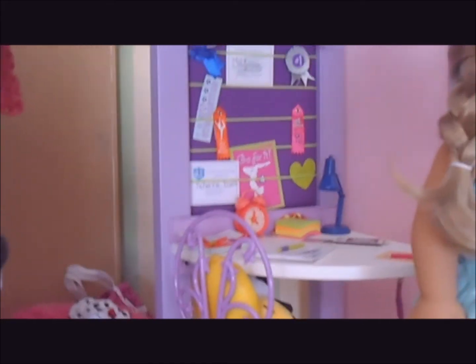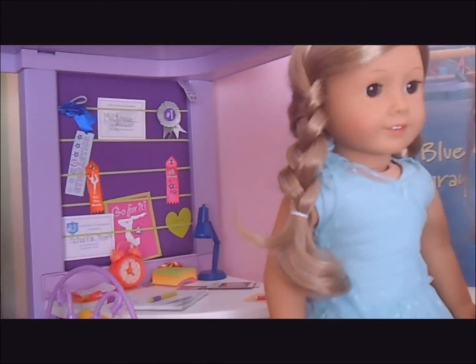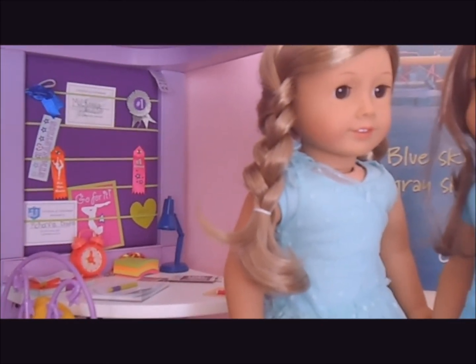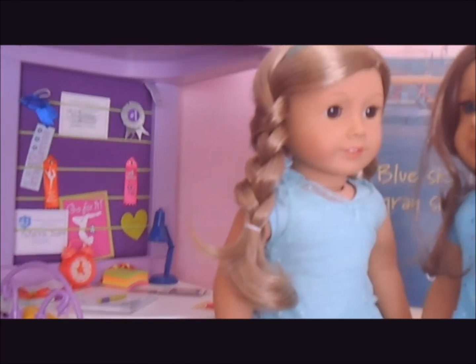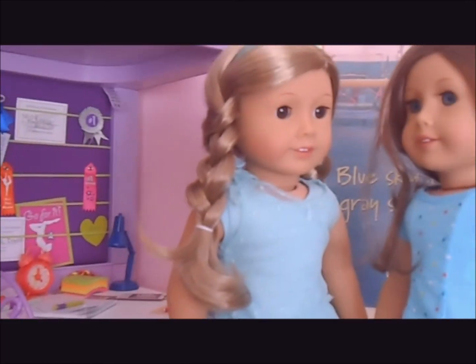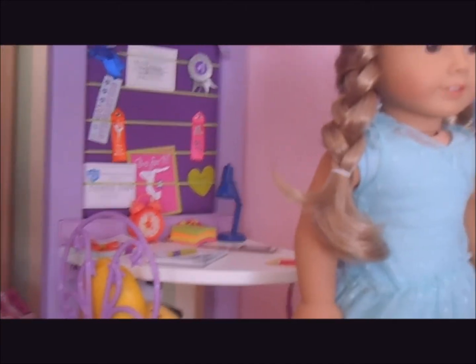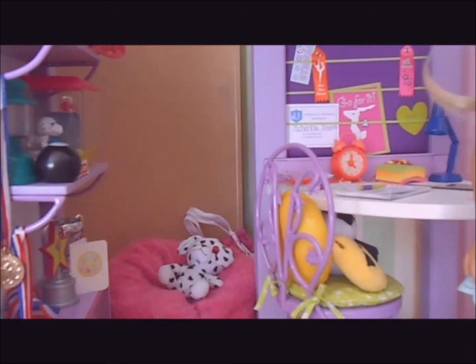Now we have her desk, and on her desk we have her little notepad, papers, ink pens, her clock, and some sticky notes from I don't know where I got them, honestly. We have a little lamp that I got at the dollar store and it actually lights up. Not going to turn it on because it's so far away and I'm on a ladder. And then we have a bracelet, a little ID card, and actually mini Justin Bieber tickets. And then on our chair we just have some emoji pillows.